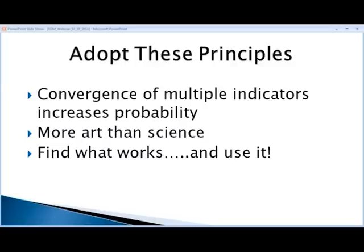You can think of indicators as bricks in a wall, or maybe like a barrier, like I mentioned before. One brick doesn't make such a great wall. Two bricks, a little bit better. Three bricks are better, and four bricks, well, I think you get the idea. The more bricks, the better. And the more indicators pointing to the same conclusion, the better.